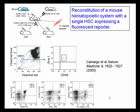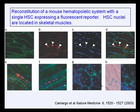She then gave time, several months, for that single cell to repopulate the hematopoietic compartment of the recipient mouse. Then she injured the muscle and looked to see if any of the cells derived from the daughter cells of that single transplanted cell had joined the myogenic compartment. And what she found is that the daughter cells, or cells derived from the daughters of that cell, were able, in the injury context, to contribute to the myonuclei and muscle fibers.